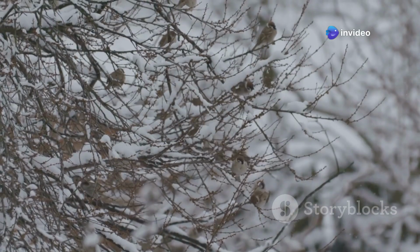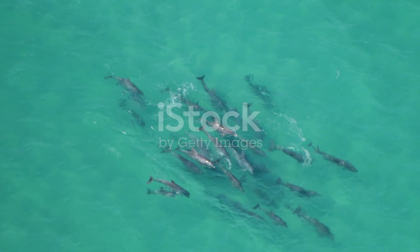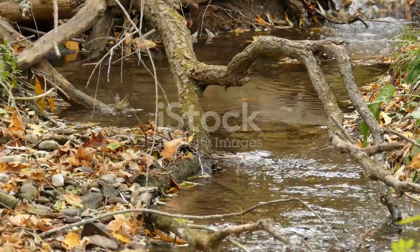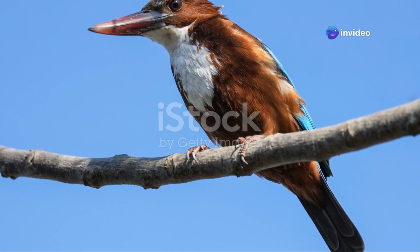They survive harsh winters and make long migrations. These migrations take them thousands of miles each year. From breeding grounds to wintering areas, kinglets are true survivors. Their story is one of resilience and adaptation.